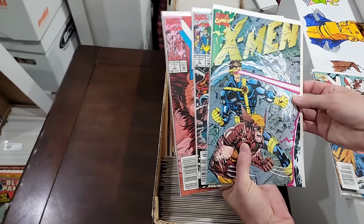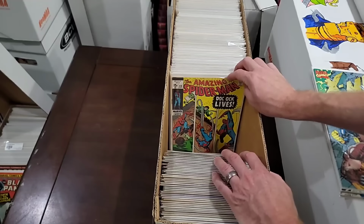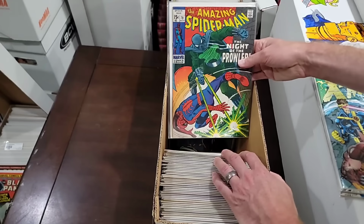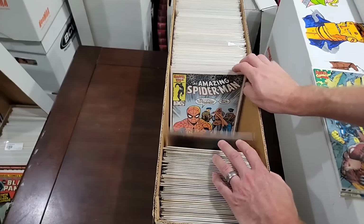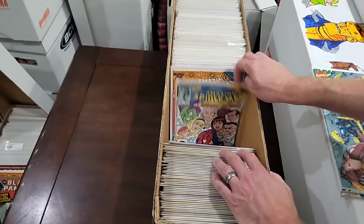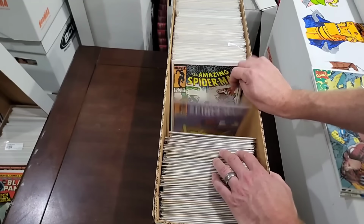Collectively, more X-Men. Here's some more ASM now. This is a heavy ASM box. Bronze Age ASM. Here's the first Prowler. That is the first Prowler. And I'm loving this box. Maybe we'll find an ASM 300 or something in here. We'll see. This is a big time ASM box.